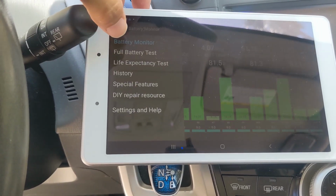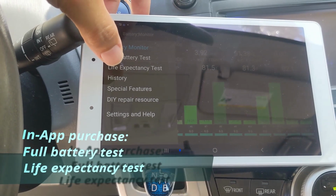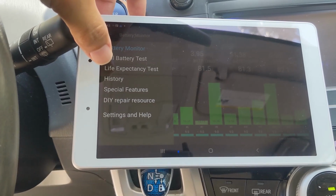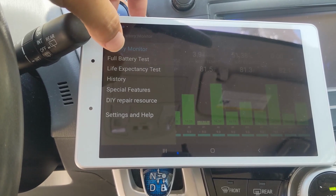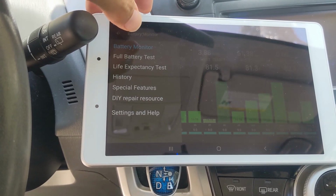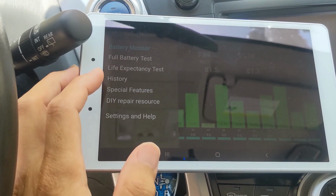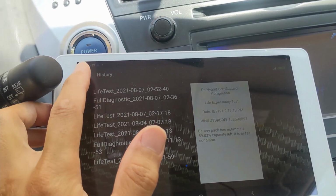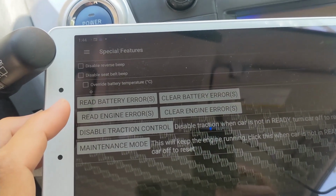If you go to the menu, you've got the full battery test and life expectancy test. These two tests are an in-app purchase, I think $9.99 or $7.99, and you get it for life. It will update regularly, and you will stay with your account for free. This is not a subscription, so stop giving me 1-star reviews. Also, another free feature is history, where you can see all the results from the past. As well as the special features, where you will find a lot of useful functions.